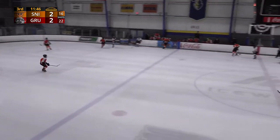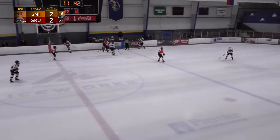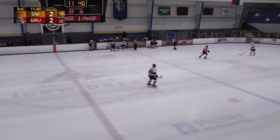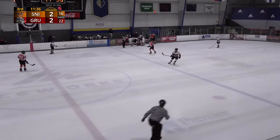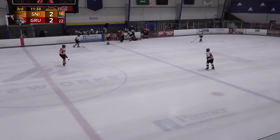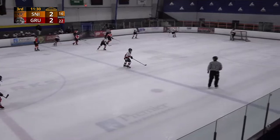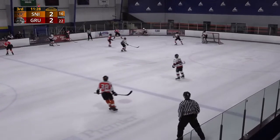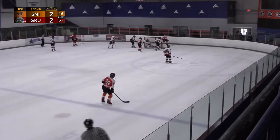The Senators, amid a changing of the guard, break up the advance of the Snider side along the far boards at center. Odenigbo pushing back in over the line, lost his footing. Trying to dig the puck free is Jason Lynch at the base of the Grundy bench. Now the puck battle breaks up, and the puck rolls on its rim to the far corner of the Senators' end. Maintained there by Connor Holland.